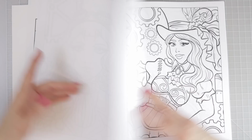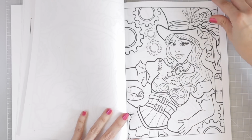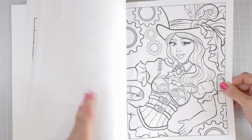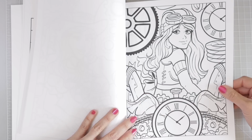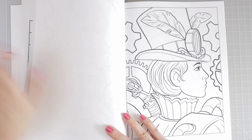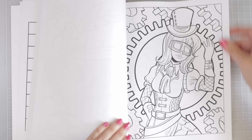But look at the fun images in here. Lots of gears and lots of girls. You could practice coloring your skin, practice your hair color combinations, and of course creating bronze and gold and even silver if you wanted to on some of these gears. But this book just looks like so much fun.